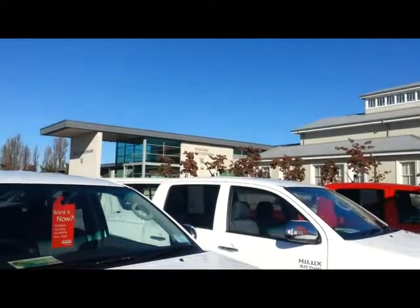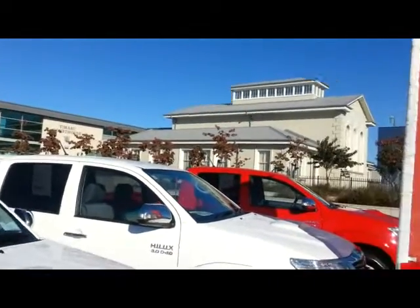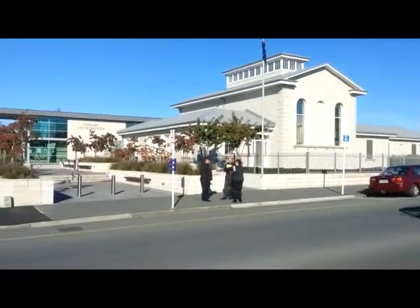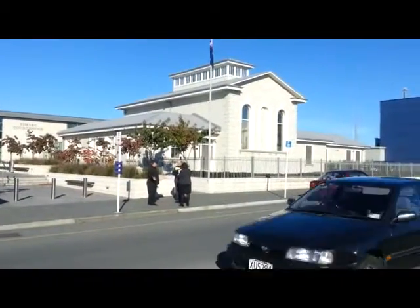Alongside them is the Timaru Courthouse, established in 1877. They've just spent a lot of money on this building and doing it up. It's quite modern inside.